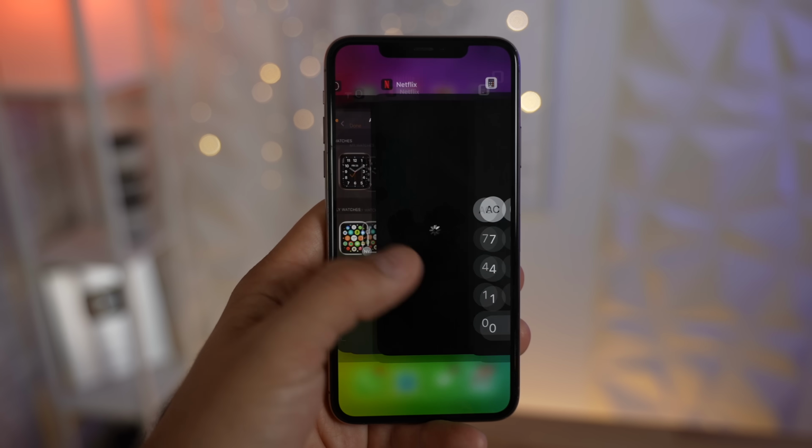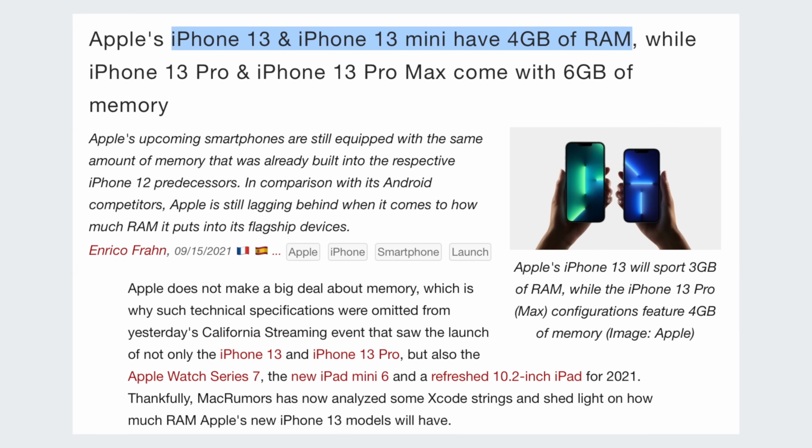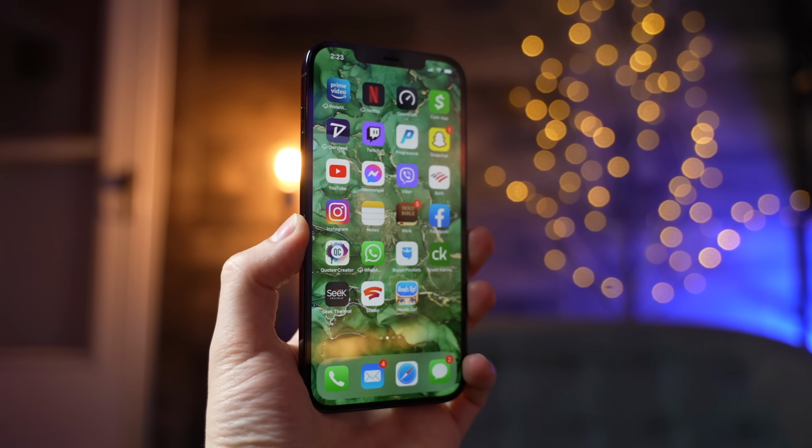Now getting into mistake number 6, if you absolutely hate when some of your apps like Facebook reset when you go back to them, then don't make the mistake of buying the regular iPhone 13 models, because they actually only have 4GB of RAM instead of 6 on the Pro models. And that extra 50% of RAM makes a world of a difference when it comes to keeping your apps open, so keep that in mind. Mistake number 7 actually has to do with 5G cellular speeds, because some of you might be making the mistake of thinking the Pro models have faster 5G, but no.